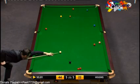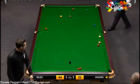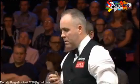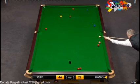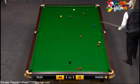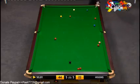Just hide the red behind the pink here. I just wonder whether John might take a risk and play the cross double. Bring the white out of bulk. He might do, you know. Double to the right centre. No, too wide. It's okay. He caught the other red, but it's okay. Having said that, he could find himself in trouble after this one if Mark played a good one.